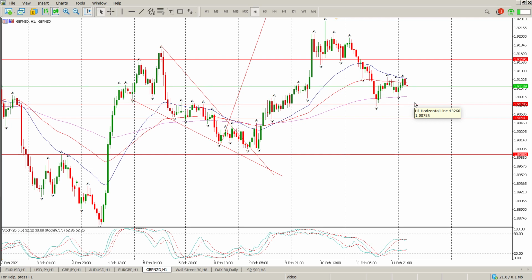So for me, most of the stuff is sideways. I think the euro and the pound are the two we'll pay attention to this morning, see if something happens. If nothing happens, then we'll wait for the US Open and see if something happens during that session. But yeah, it's been a pretty rangy week for everything. So very difficult to get trends going when you're ranging like this.